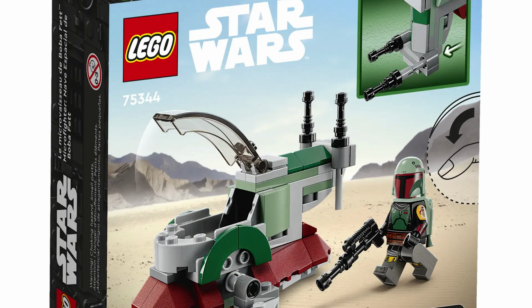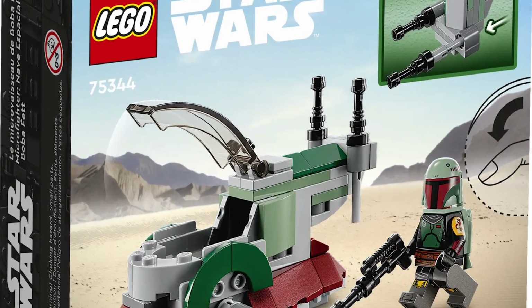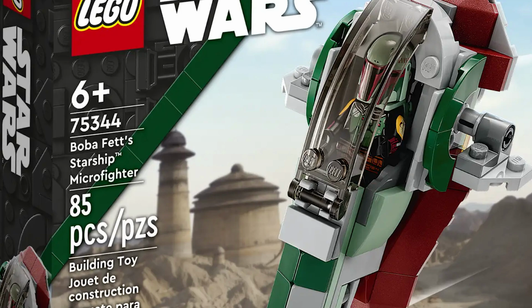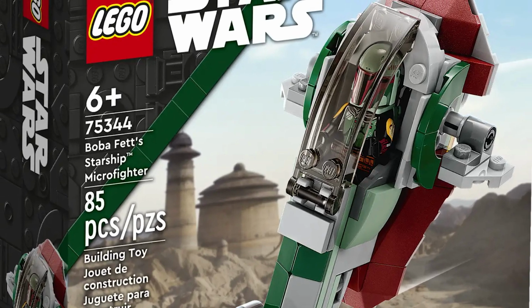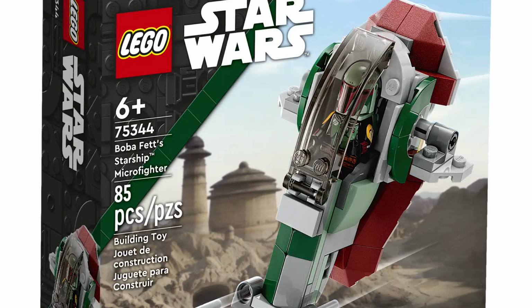Boba Fett's Starship Microfighter is next, and if you really like the minifigure, go ahead and pick this one up, but as far as a set, it's a pass for me. I'm not too big on microfighters. I mean, they're solid, but it's nothing that I'm going to go out of my way for. That's just my personal preference, but I will admit the minifigure in this set is very good.